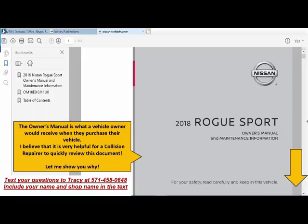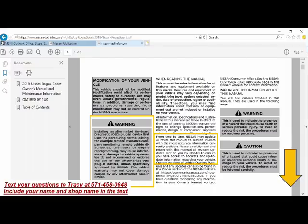I will tell you, though, I made it a point. I said, why would I want to look at this if I'm a collision repair? I don't need to look at the owner's manual. But I have to tell you, I decided to go through the owner's manual on this 2018 Nissan Rogue, and I found some pretty incredible stuff. And by the way, remember, all you need to do is just page down or scroll down, and it always takes you to the next page of the document, no matter what document you're looking at. Now, when I went into this Nissan Rogue owner's manual, I found some pretty cool stuff.